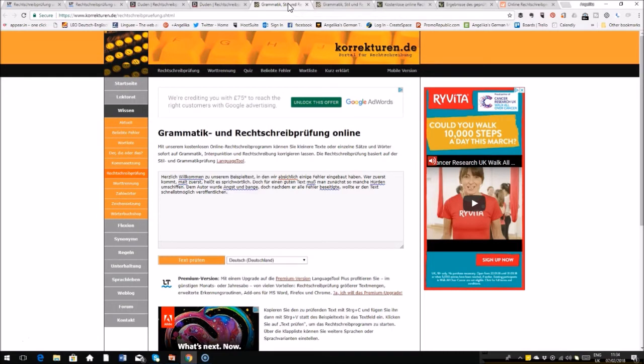Korrekturen.de. They also give a sample text. They've underlined willkommen. Why have they underlined it? What does it say? Because it's not at the beginning of the sentence. It should actually be with a lowercase and not a capital letter.